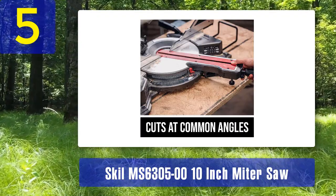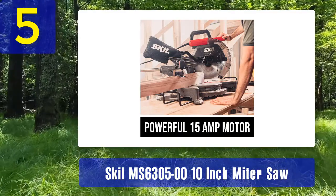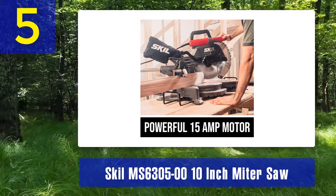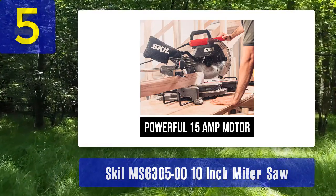A ridged texture and darker plastic make the blade guard harder to see through, which can partially obstruct your view during the cut. The plastic used on the material hold-down clamp is not ideal and may flex or break with enough clamping pressure applied to it.